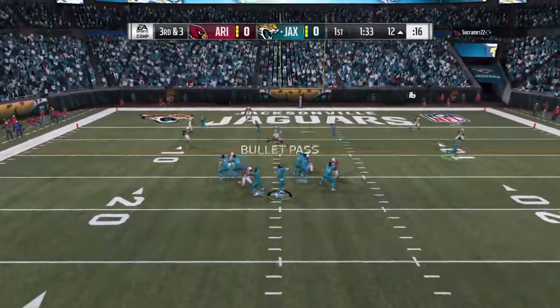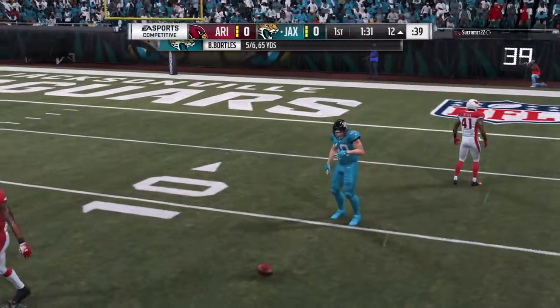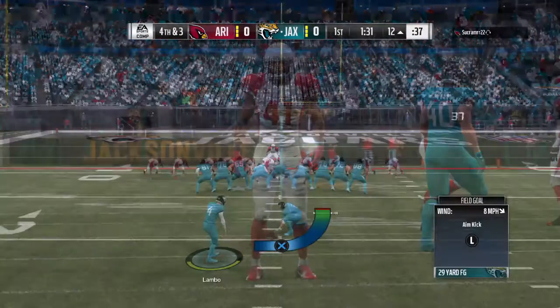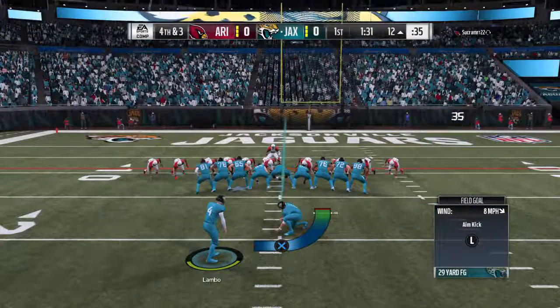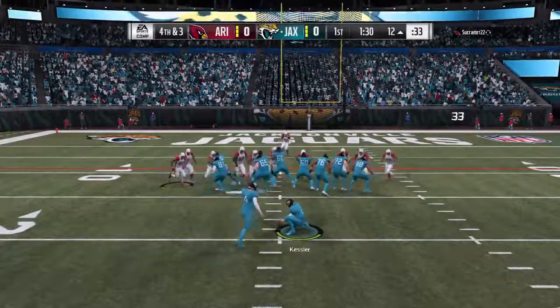Bortles going to try and throw on third down. Oh, he almost picked it. Nearly a turnover there on their opening drive. And that's a throw he'd like to have back. Now fourth down. Not only was the call spot on, how about the execution of that defense right there?